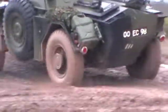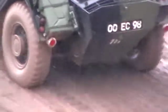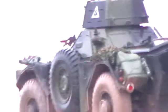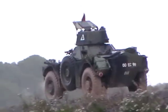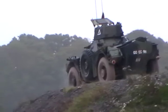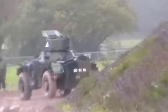And nowadays, with the Ferret out of service, the British Army is using a track vehicle for its reconnaissance, a vehicle called the Scimitar. That was based on some of your older blokes here. You might remember the old Action Man tank called the Scorpion. That's the one that the Scimitar is actually based on. It's been in service for quite a long time.